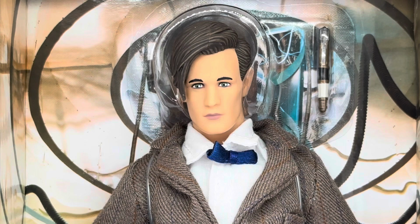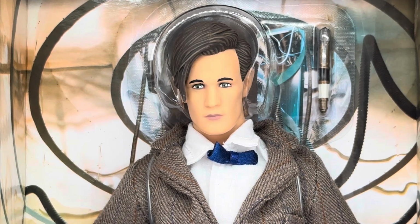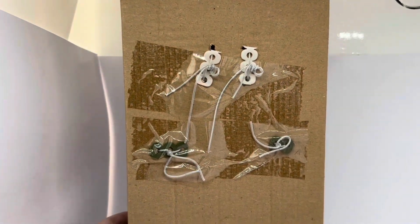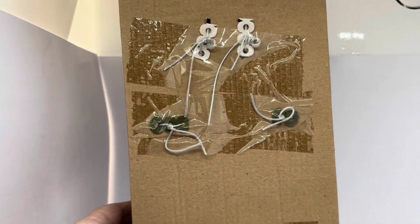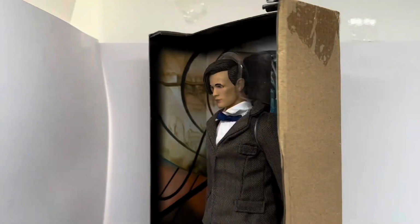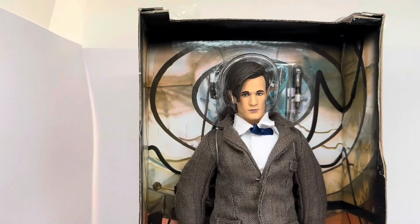I can't take him off of the box because he's all still trapped in. I'll just turn the box around and you can see, let's just zoom out a little bit. You can see all of the tape and the bonding at the back of the box, so I'm afraid I can't remove him from the box, but I do think this figure is fantastic.